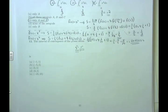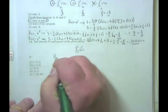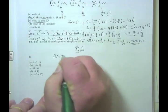Number 12, there's a couple different ways you can do this guy. The question asks you to find the interval of convergence of the power series. Well, there's two ways I could have done this problem, and I'll do both ways, and then you guys decide which way you like better. Well, the first way that I taught my students is this. Anytime you need to find the interval of convergence of a power series, what are you going to use? Ratio test. That'll give you the answer. But there was a little easier way, but we'll talk about that in a second.